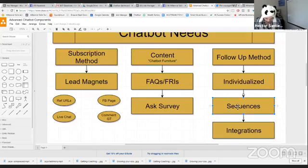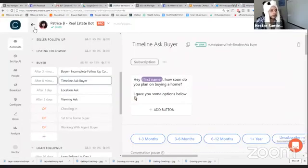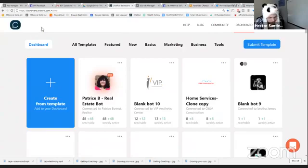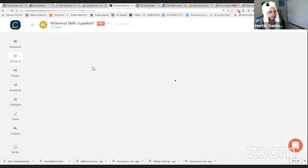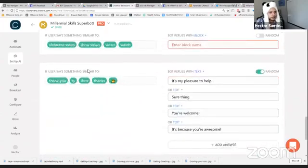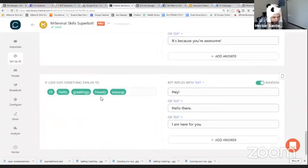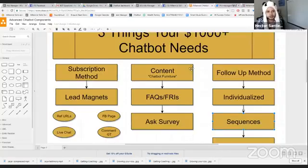Robert says, if I say hi, is a bot going to respond? It depends on where you are messaging it to. I love the question, Robert. If I go to here, I believe my AI is set up, and if you say hi, it'll say something. Hi. So basically, Robert, if you say hi, it's going to respond with hey. It might say hello there, or I am here for you, or yes, what's up, right? So it'll pick from any of those options if they just respond that way. That's a great question.